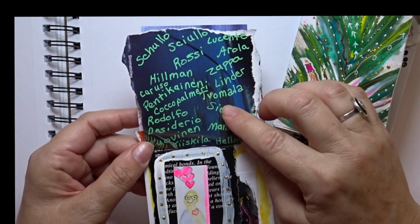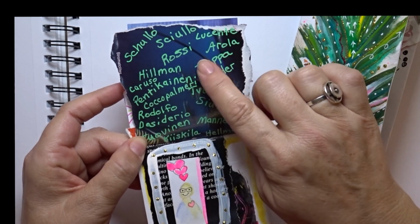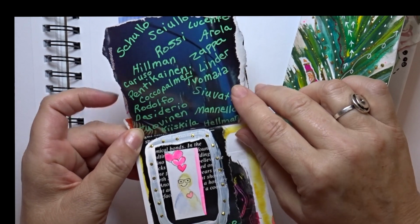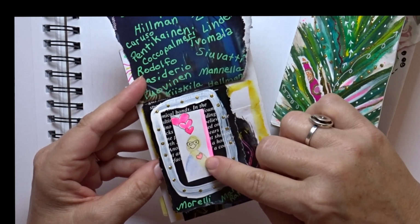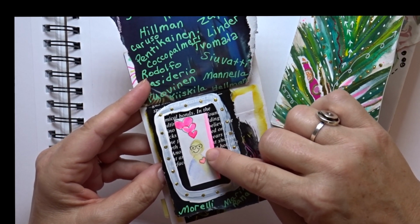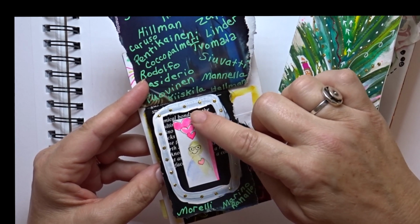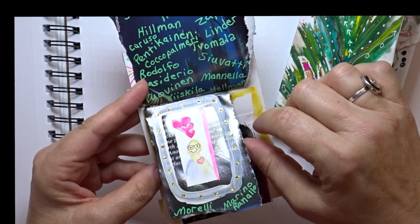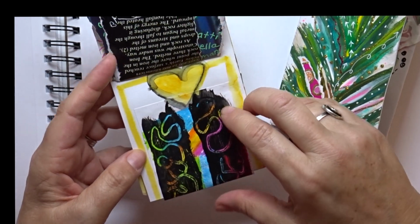I've done some genealogy research, and with Posca pen on this magazine page, I added a lot of last names from my family heritage, and one person with overlapping hearts coming out, going backwards or forwards into connecting lineage of families.